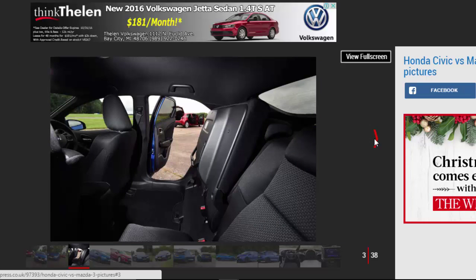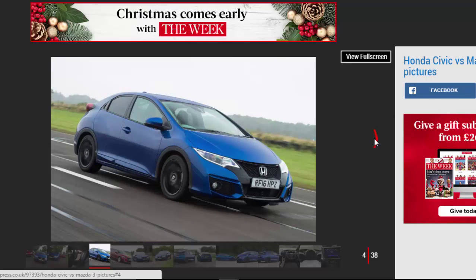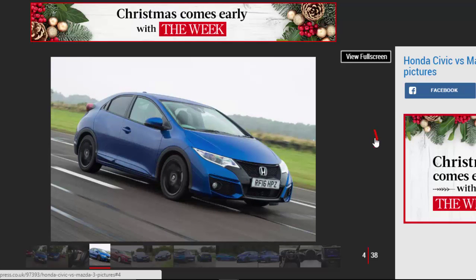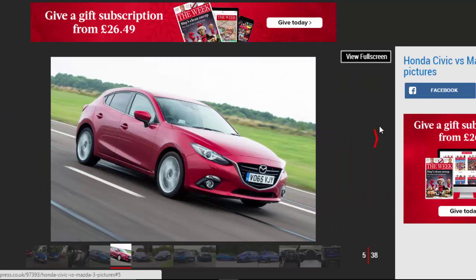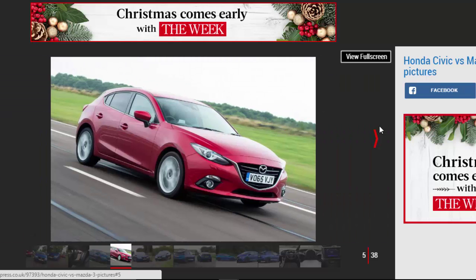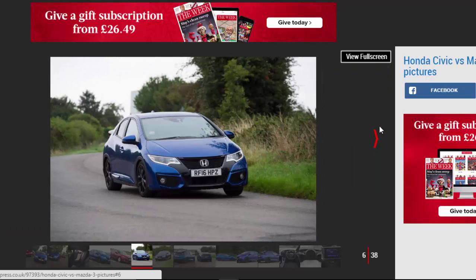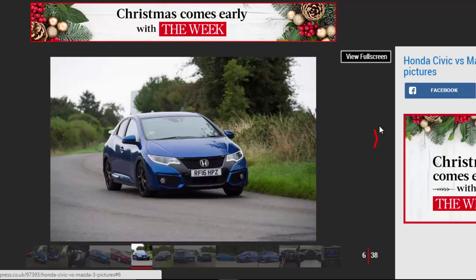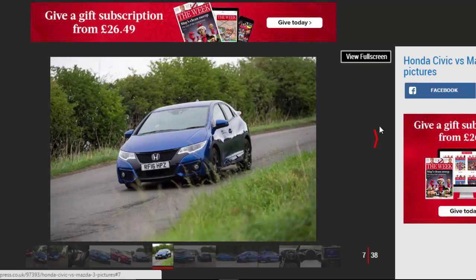In an effort to send the family hatch out on a high, the brand has launched an eye-catchingly priced entry-level model. And this is no ordinary bargain basement buy. Called the Sport, it gets a racy look inspired by the Type R flagship, plus there's a kit list you'd expect on much pricier machines. Honda has also fitted the newcomer with its tried and tested 1.4-liter engine.